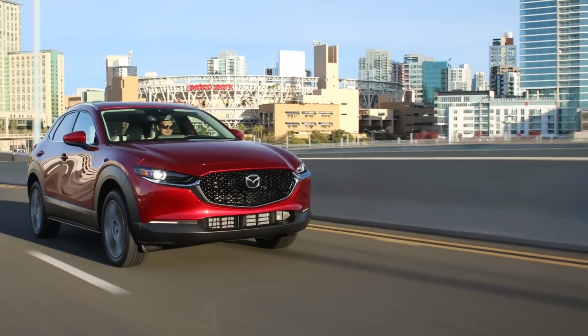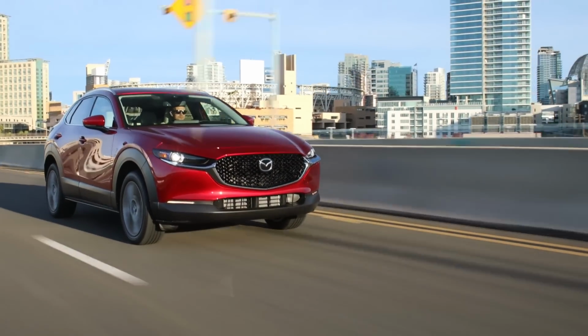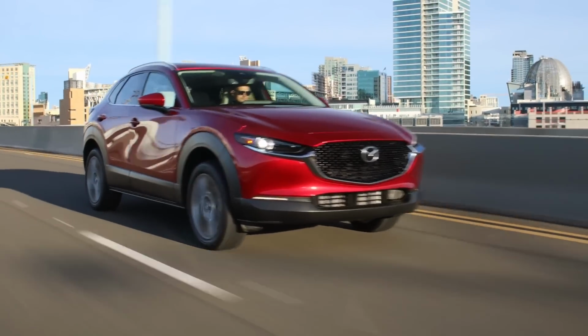You just plant your foot down and yeah, it takes off extremely well. It actually feels comparable to a lot of small luxury SUVs like, say, the BMW X1 or the Audi Q3, which is quite impressive. So if you like the idea of a small SUV that gives you plenty of power, there's no question this is the one to have.